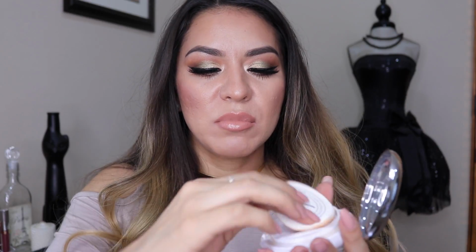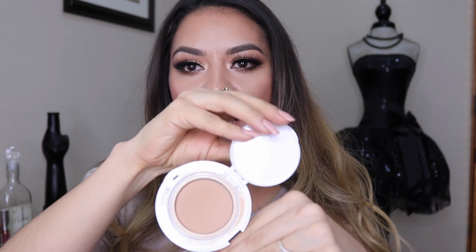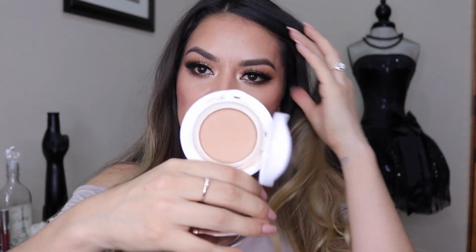And then it does come with this little applicator as well. I apologize, obviously it's dirty because I used it. But this is what the little applicator looks like here, and it just sits right on top. And then you flip open this little tab here, and initially it did come with a seal that covered the foundation, so I just peeled that off and threw it away. But basically this is what it looks like here.